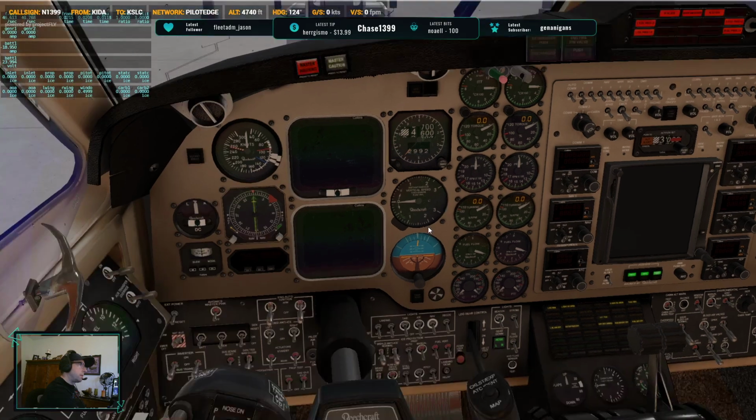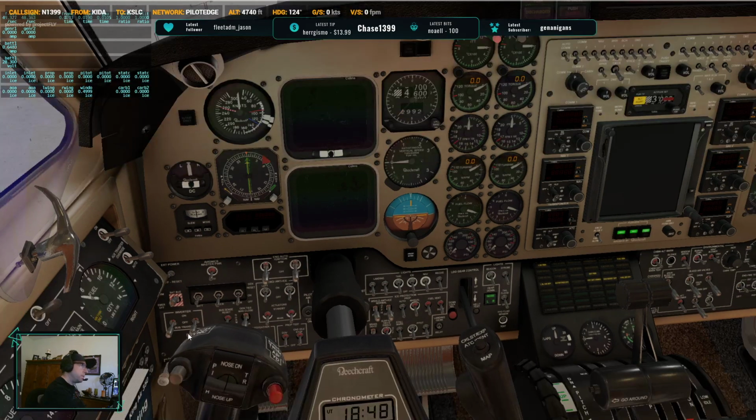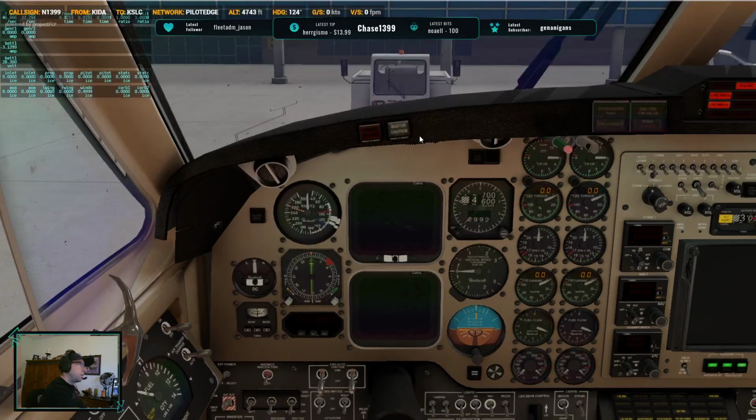Wait for that to stop spinning, and then we'll connect the gen tie. External power is blinking, so we'll go ahead and connect that. So now we're connected to external power. Now we're going to do a bus test real quick. So bus three gen tie lights and bus lights are on, so we'll reset.